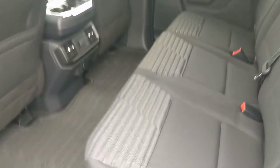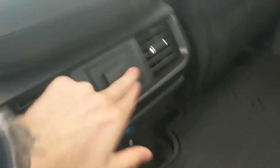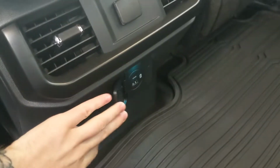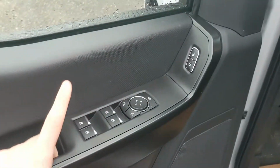First, looking into the back, where you have spacious seating for three that can be lifted up and out of the way to accommodate any other cargo. And then in the middle, you have two cup holders with a 12-volt and USB and USB-C down there. Looking into the front, you do have power windows, power mirrors, and power locks.